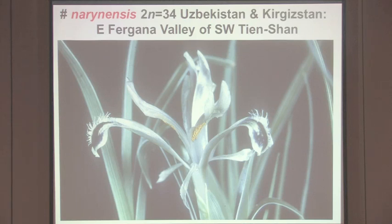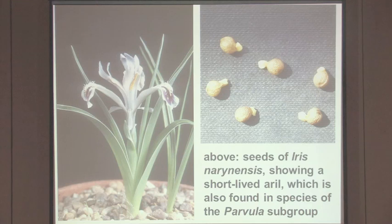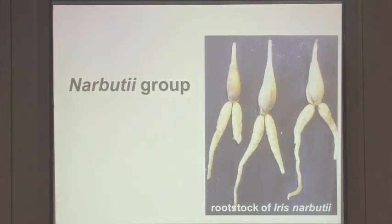Again, very fimbriate crest, and superficially it looks much more like a member of the Kushkovitziai group, which I'll come on to later. And like all of the Parvula group, it has a tiny, short-lived arrow to its seed, which is the seed stalk, of course, the arrow. But sometimes it drops off when the seed matures. Interesting little species.